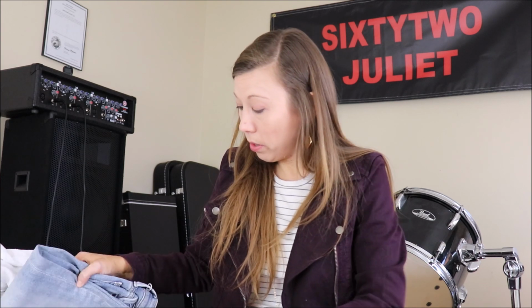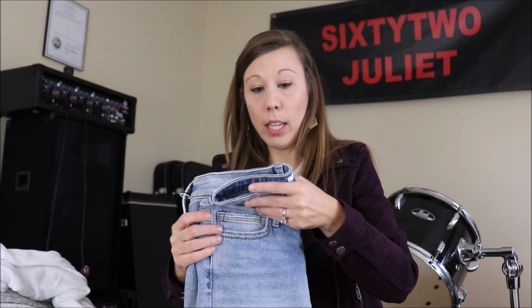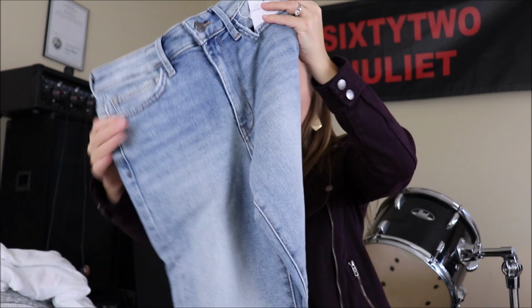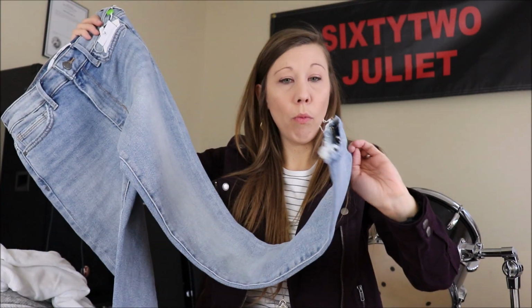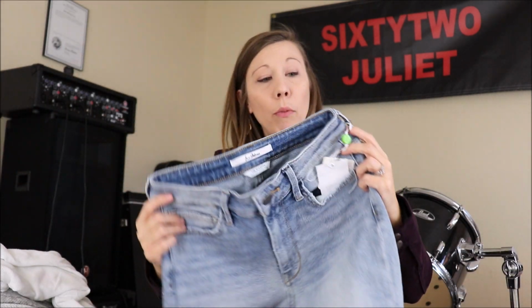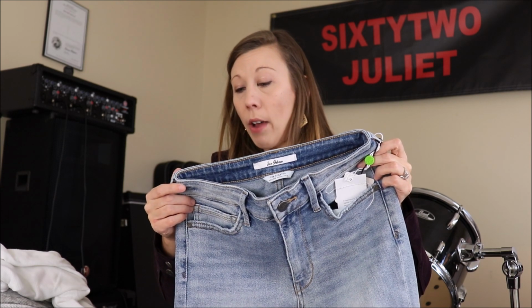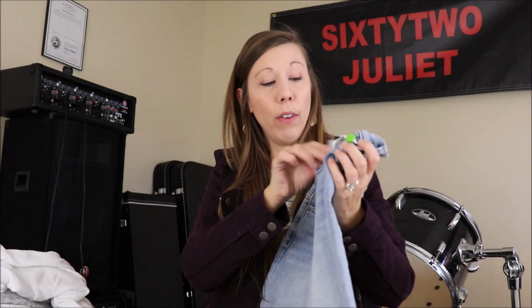Okay. Oh, that looks like there's 6 items in this box. Okay. This is by Sam Edelman, and this is a light wash, and it is a raw hem here. I like these a lot. I do enjoy a light wash, that is for sure. So this is this stiletto high-rise skinny ankle. So these, very, very cute. So far I'm loving the box.